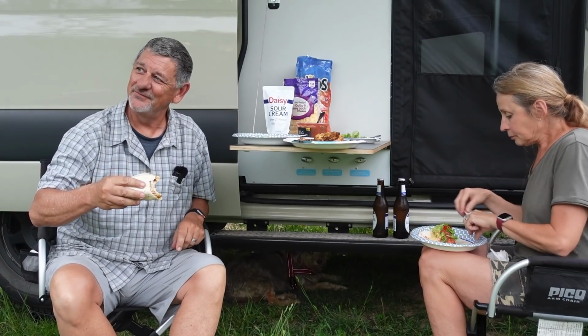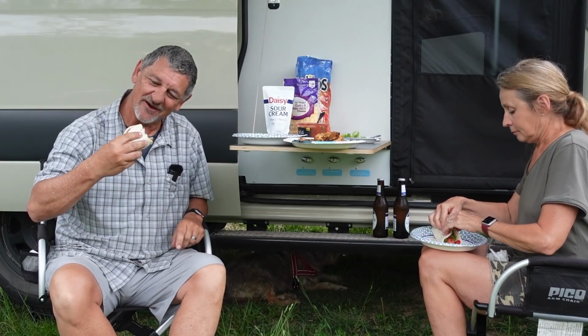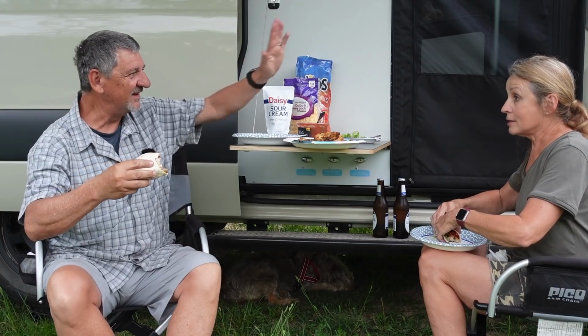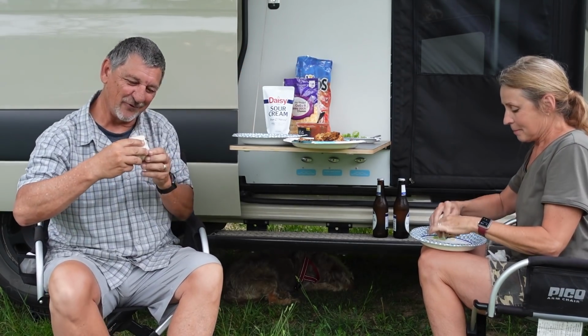Top of the mountain, side of the world by yourself, Cajun chicken tacos. Man. Spicy. Wow.